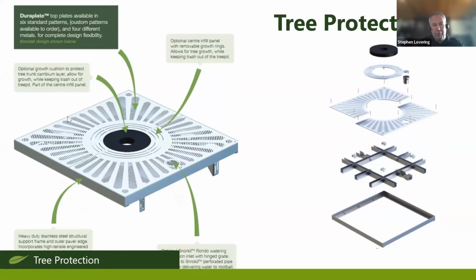We have these growth rings that are inbuilt into the tree grate so that when the trees start to grow in these urban environments, we can actually cut these growth rings out, which makes obviously more room for the tree's trunk. We also have watering tubes in there as well, incorporated into the tree grates, and we also have smart technology that's built into them as well, which I'm going to go into in a second.